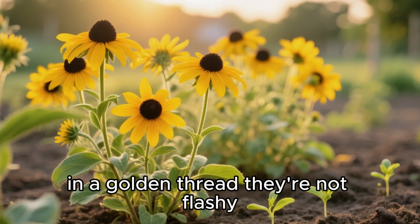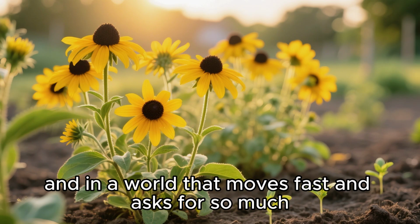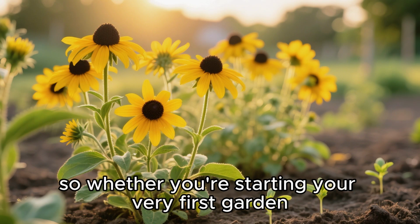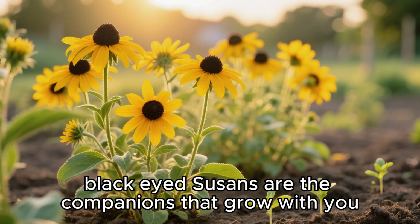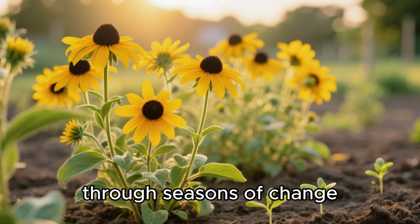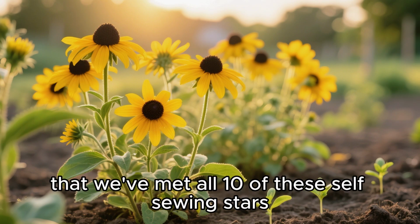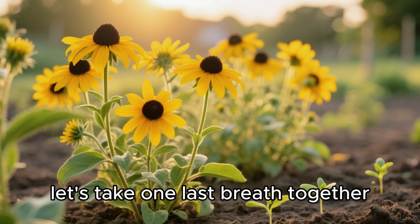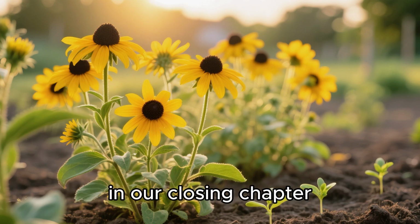They're not flashy, they're not delicate, they're steadfast, and in a world that moves fast and asks for so much, having a flower that simply stays is a gift. So whether you're starting your very first garden or tending a plot you've loved for years, black-eyed Susans are the companions that grow with you through seasons of change, growth, and return. And now that we've met all 10 of these self-sowing stars, it's time to bring everything together. Let's take one last breath together and reflect on what these flowers really teach us in our closing chapter.